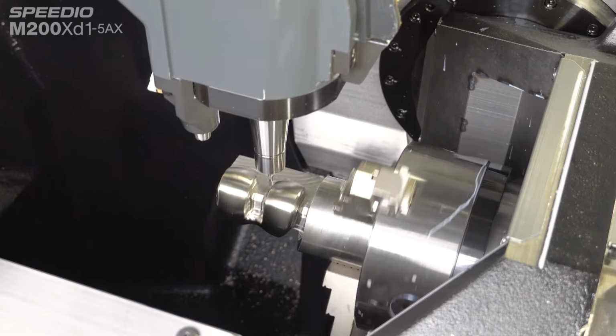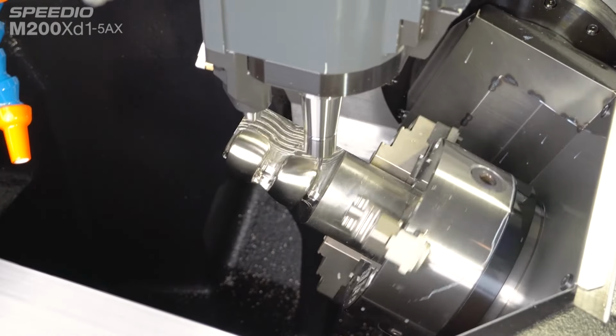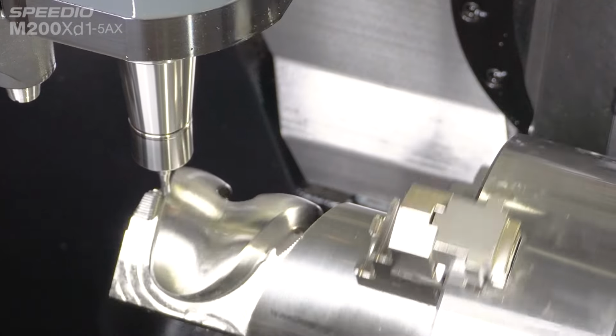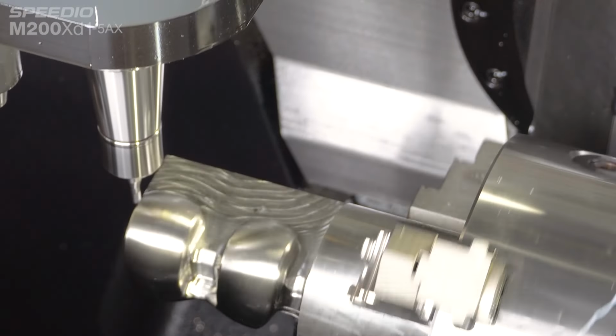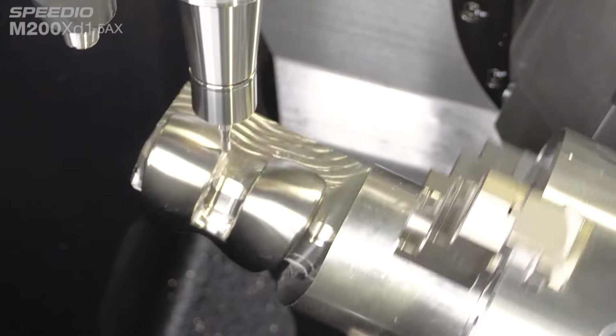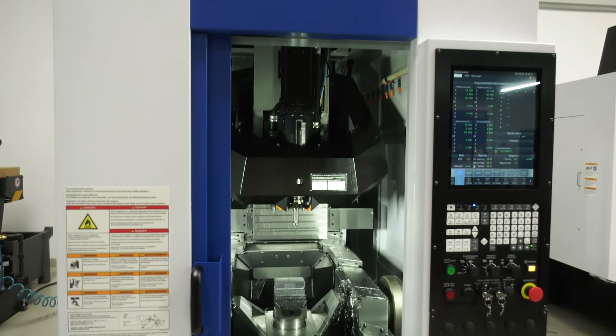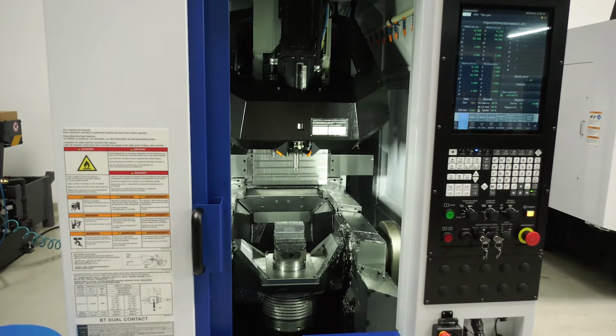Okay, we have recently launched M200Xd1-5AX. It's multitasking machine, a 5-axis machining center with turning function. Now it's got simultaneous 5-axis function with TCP control. So it can mill by indexing, it can turn, now it can machine full 5-axis application. I think it's done in one solution with minimum footprint. We have popular customers in die-cast industry, but this machine can fit for subcontract customers too.